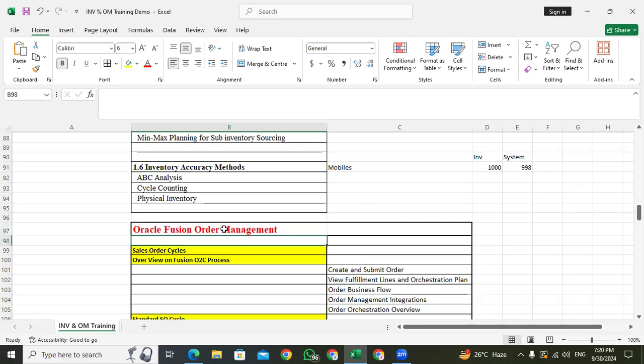One of the important, highly demanded modules in the market. If you know order management, if you have 3 years of experience, I'll tell you very clearly, you'll get 14 to 16 lakhs. If you have 5 to 7 years of experience, you'll get 24 to 26 lakhs. Right? That's the confidence we need.